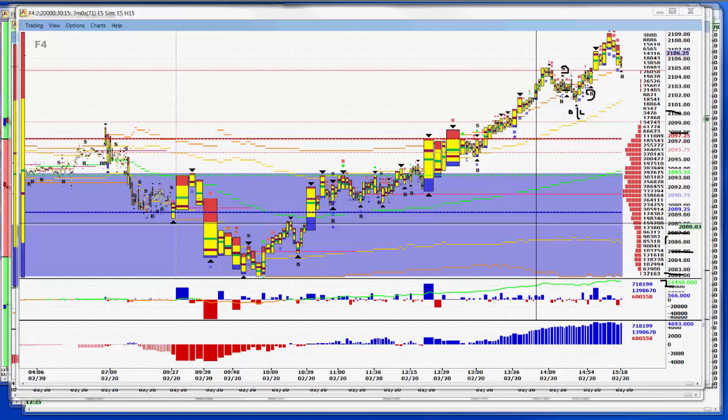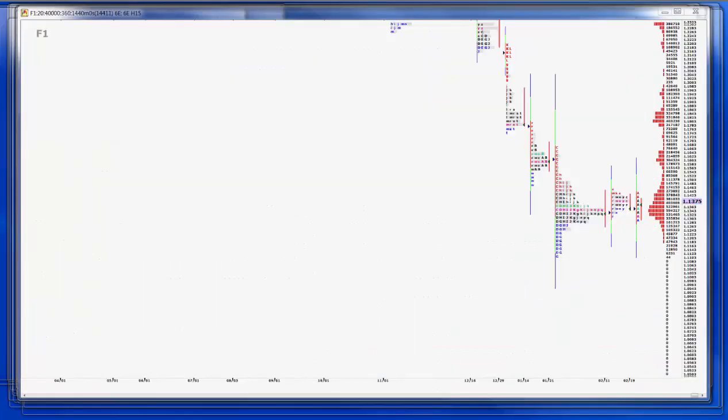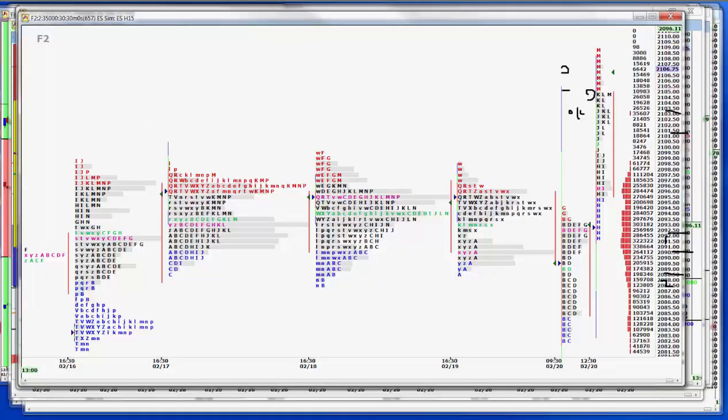And we saw the possibility of that coming. And how did we see the possibility of that coming? Well, number one, people that were selling against 2100 just because it was 2100, they're kind of the fuel for this particular fire.